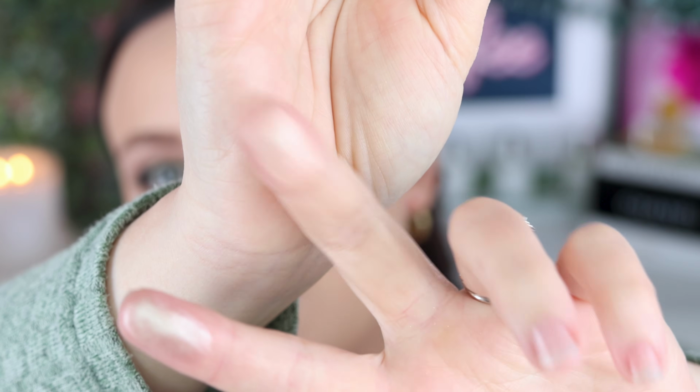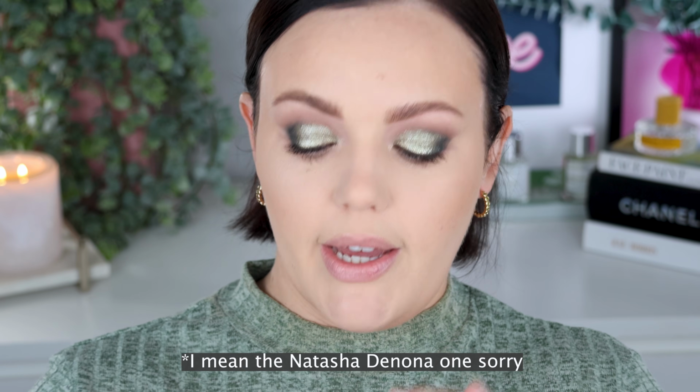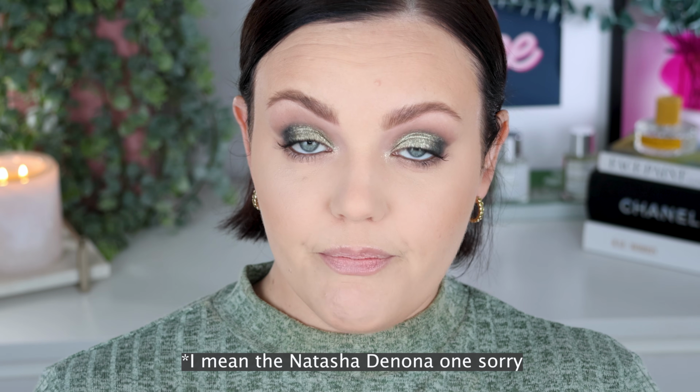So this is the Natasha, this is the Fenty. They just feel like silk. Pure silk. They're beautiful. The Natasha feels a little bit, for lack of a better word, thicker, but not in a bad way, which I would kind of expect given this is a gel texture versus a baked. The Fenty Beauty, I think you can just tell, is less of a metallic, I feel, than the Natasha Denona, but we'll see how that goes on the face.